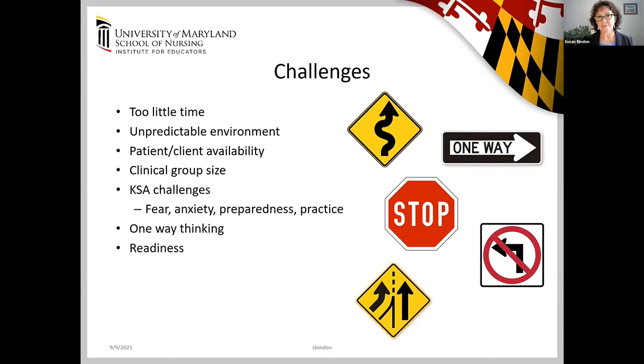Their readiness. I'm a big fan of talking about readiness, student readiness and preparation and motivation. I also think it's important for us to think as faculty about our own readiness. And I try to take myself out of the equation. I don't want the students to ever worry about which version of myself will show up today. So I try to be prepared and to be ready and to be flexible and open for the day.